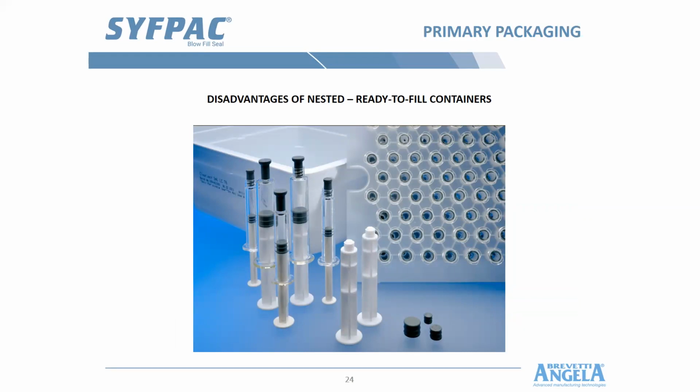Similarly, also for the nested pre-filled syringe, there is a lot of loss of packaging material. And that's why the cost of pre-fillable syringes is high compared to the syringes made on a blow-fill machine.